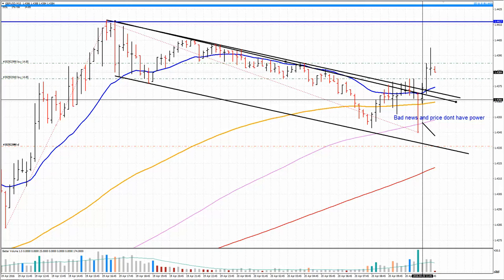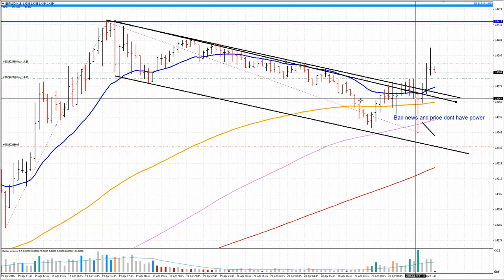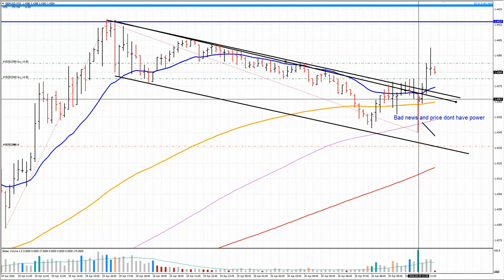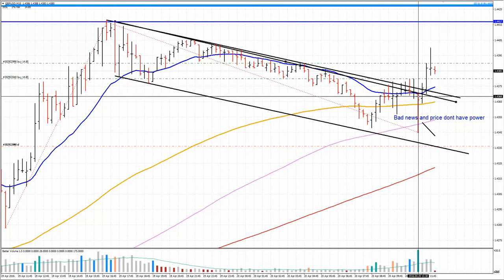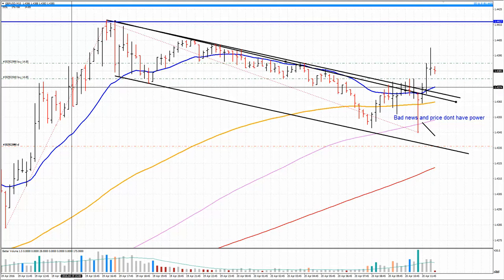So actually, the news came very bad for GBP, but in the price action, I found a strong sign of strength. You see, this was the bar. This is a 15-minute bar. This bar was the news bar, and the price went lower and finished very near the high. So there is a big sign of strength and an ultra high volume.